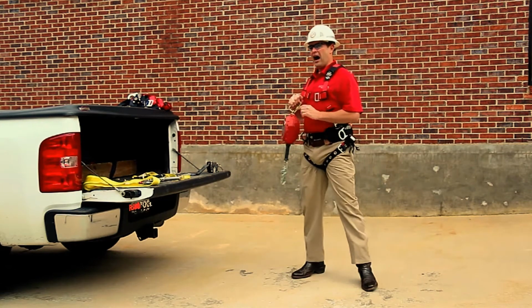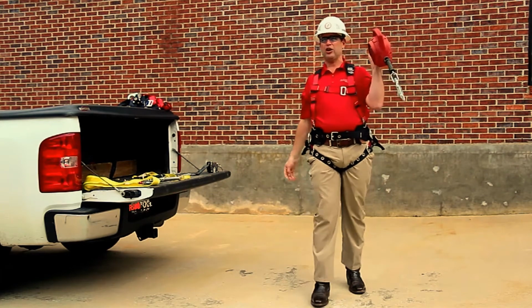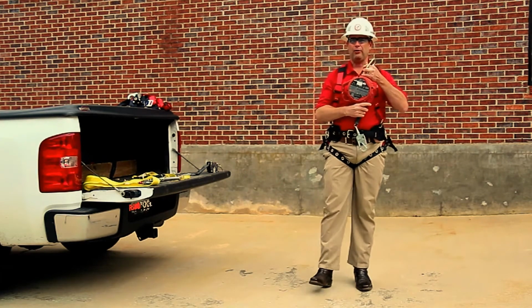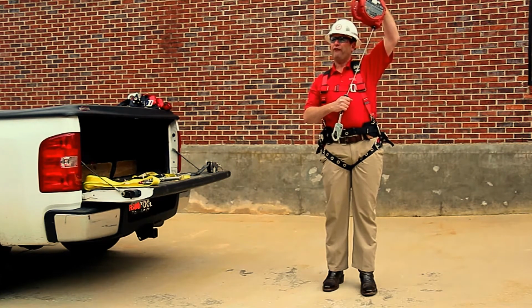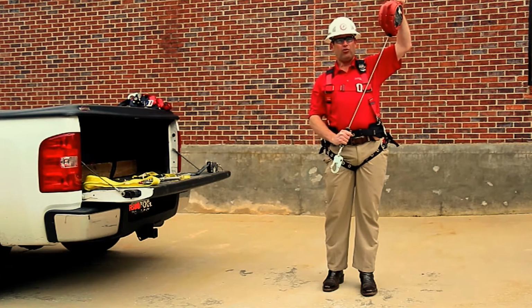Great. Now, I like retractables. Retractables are a really good piece of equipment, and here's why. They do not let you fall that far, so the forces to your body are not going to be so great.